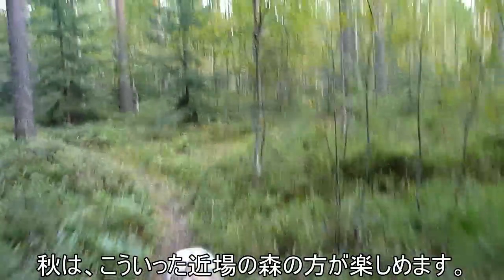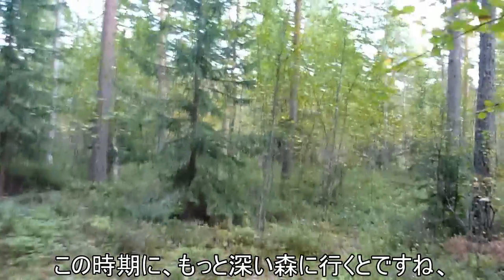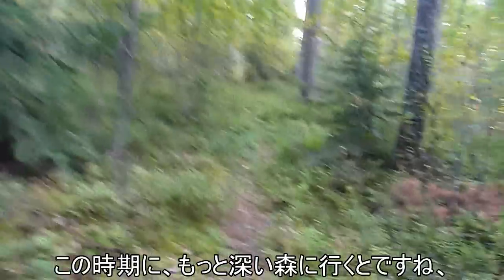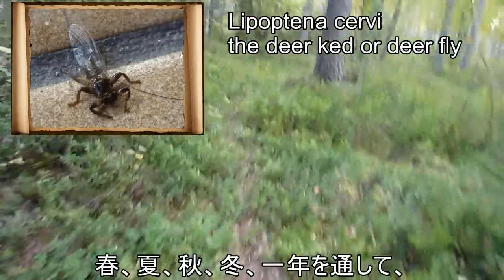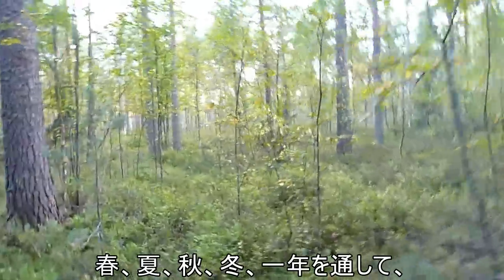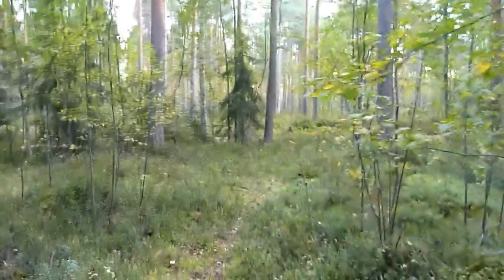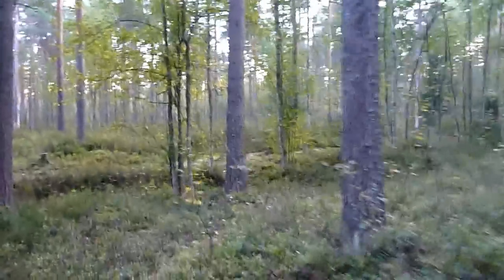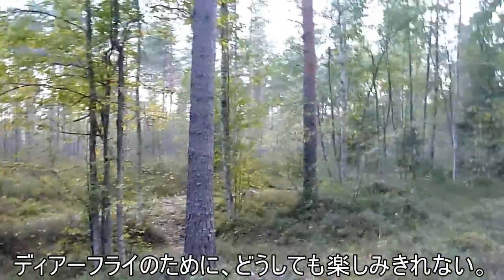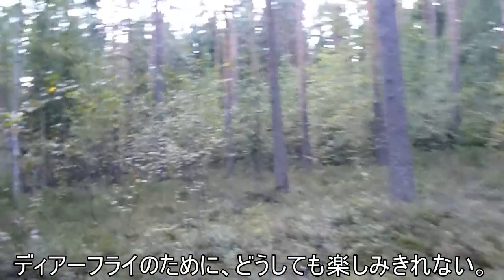Autumn time, I like to come to a forest like this because if I go to a serious, real forest at this season, it's full of deer flies and it's horrible. I really like to be in nature and walking in the forest pretty much throughout the year, winter, summer, spring. It's beautiful, but just at this short time of the season, quite frankly, I don't enjoy it as much as I usually do because of the horsefly.